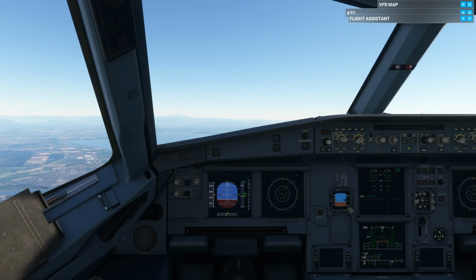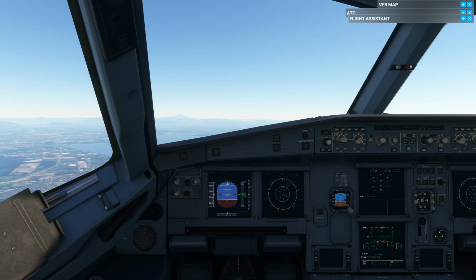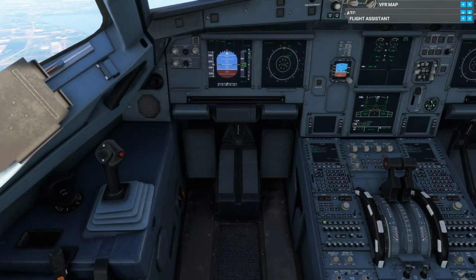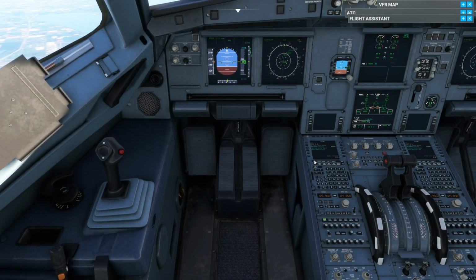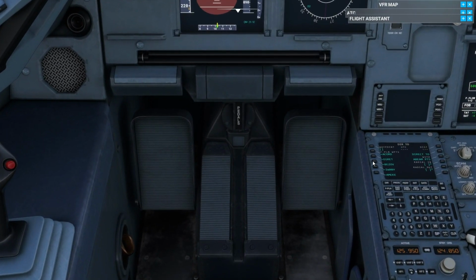Air Canada 613, contact Vancouver Center on 125.905. Good day. Going to 125.905, Air Canada 613. Vancouver Center, Air Canada 613 is at 8,400 feet, climbing 12,000 feet. Air Canada 613, Vancouver Center, altimeter 29.92, radar contact. Continue to accord. Okay, yeah, accord direct to. Good.